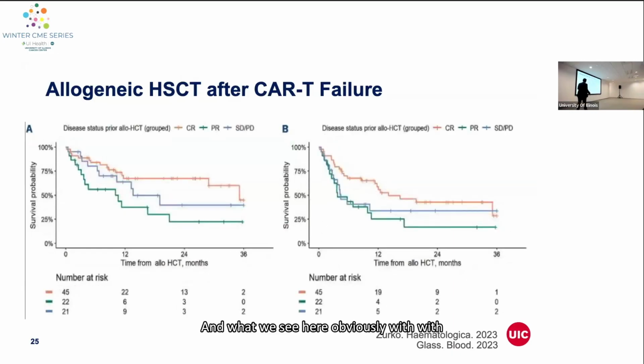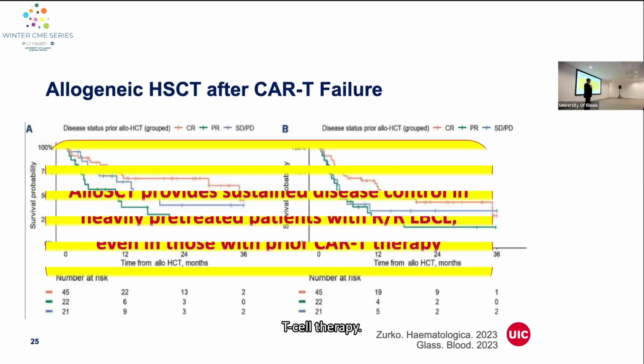And what we see here, obviously, as with other things, is that if you go into complete remission before your allogeneic transplant, you're going to do better. But all this shows is that this is a good modality of therapy for patients who are relapsed or refractory, especially after CAR T cell therapy.